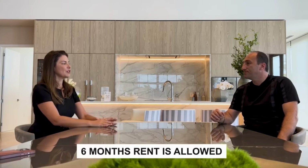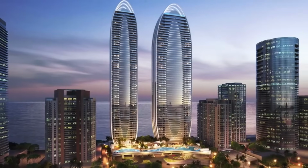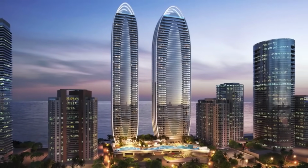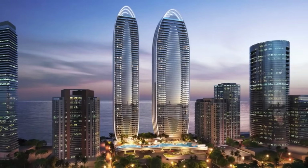The restriction for rental is a minimum of 6 months. Because now you live at the St. Regis Residences, the last thing you want is to feel like you are in a hotel. You want the service, but you don't want the in and out of people. So in order to keep that privacy and the level of the residences, we allow rentals, but a minimum of 6 months. That guarantees that you're never going to see people coming in every month in a different unit.